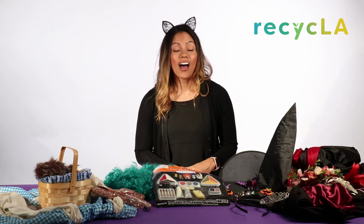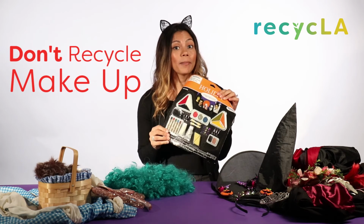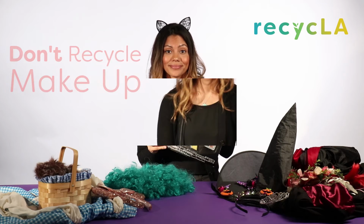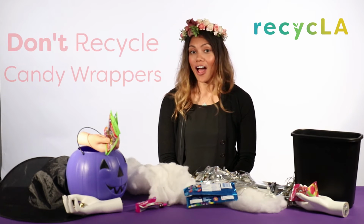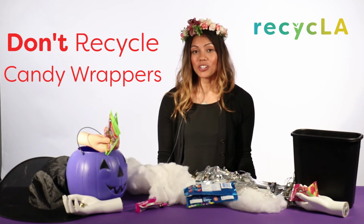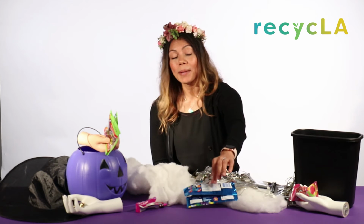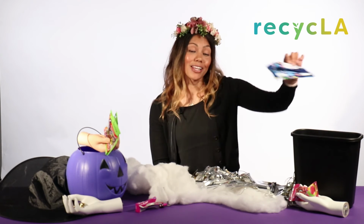And just remember that Halloween makeup is not recyclable, so make sure you throw your Halloween makeup in the black bin. Candy wrappers are not recyclable. Most are made of a mixed material, making it difficult to recycle. So avoid contaminating your recycling bin by placing candy wrappers in your black bin.